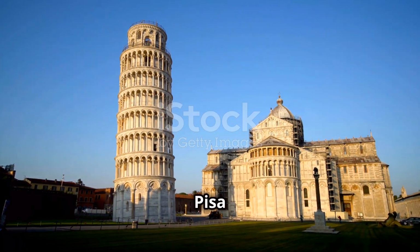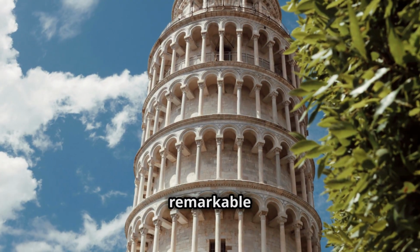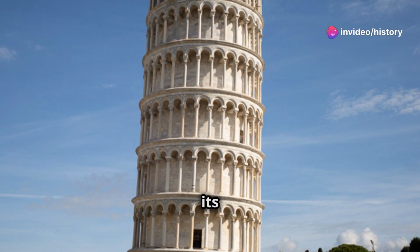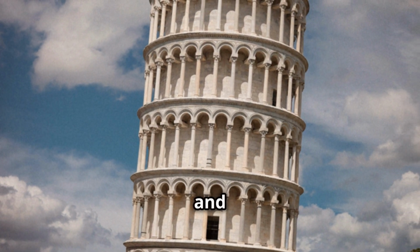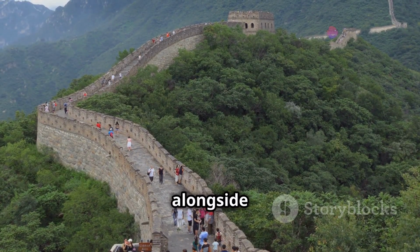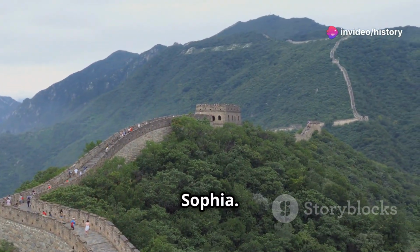The Leaning Tower of Pisa is considered one of the 7 wonders of the medieval world. This list includes remarkable structures from the Middle Ages. The tower earned its place due to its unique tilt and architectural beauty. The 7 wonders of the medieval world were chosen for their historical and cultural significance. The Leaning Tower of Pisa stands alongside other wonders like the Great Wall of China and the Hagia Sophia.